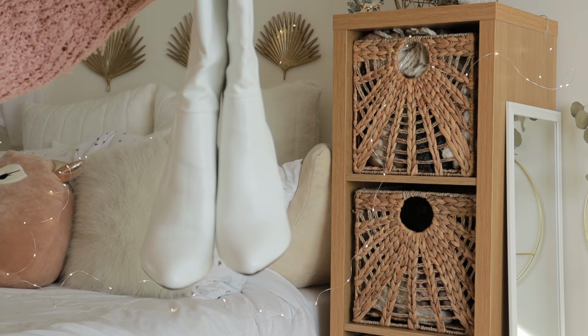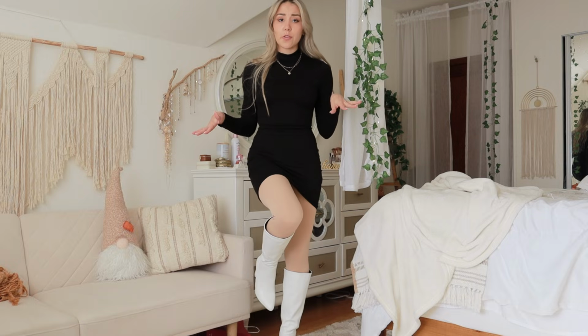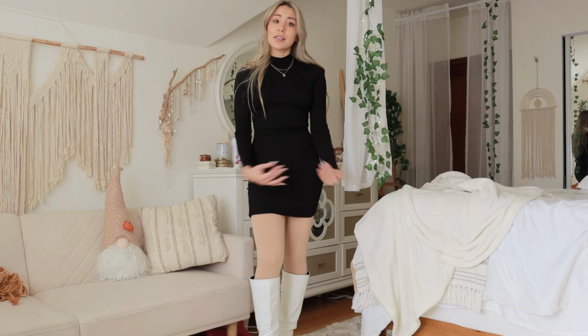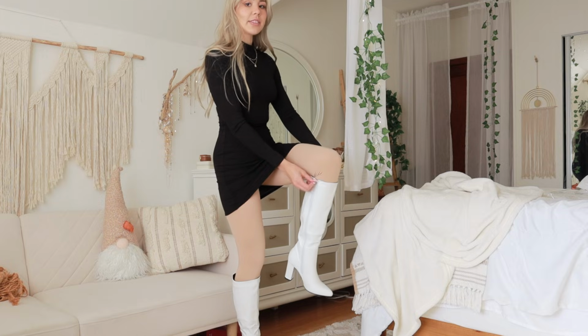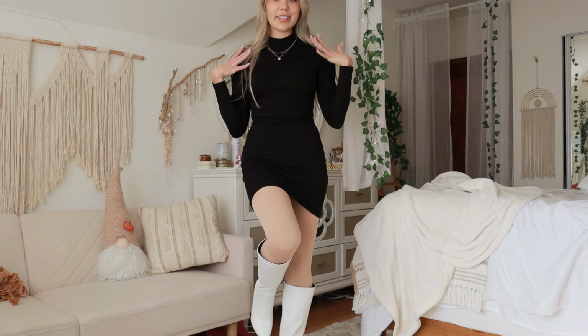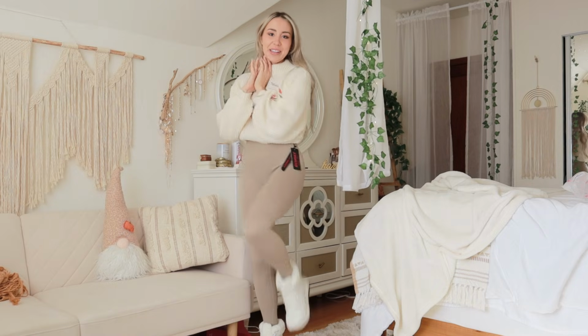I feel like these look super classy, especially for fall and winter, because if you want to wear something a little more dressy, especially with a shorter dress, this is nice because it still looks weather appropriate. And they have a zipper going down the inside, so it's really easy to put them on. Overall, I really like these so much. Guys, I feel like this looks so cute and wintry.